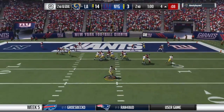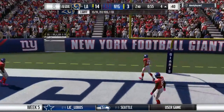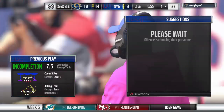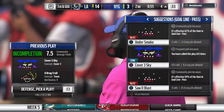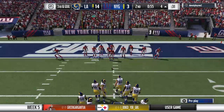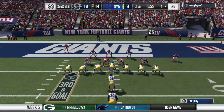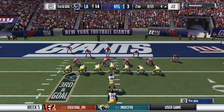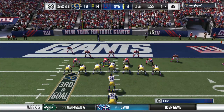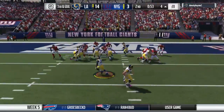Looking to jam the receivers at the line here. Press coverage look defensively. Being chased out left. And that one's going to be over everybody in the back of the end zone. It's incomplete. And the seemingly endless drive continues. And the D looking like they may blitz. And it's 3rd down and goal from the 4.